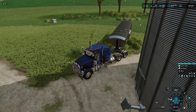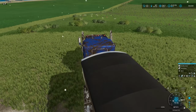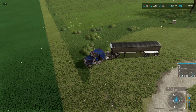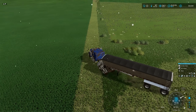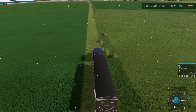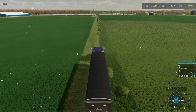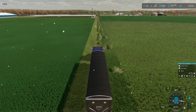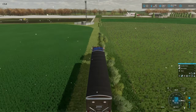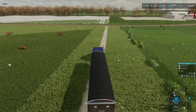And I looked at some other sprayer mods. Don't want to go in the field. Don't go in the field. Oh, that's grass. Gosh, I was wondering why it was curved like that, but that was grass. So yeah, I looked at some other sprayer mods, and I actually found one I downloaded, and it would not fill out of the silo. It would only fill out of the IBC container. So I got rid of that and just decided to go with the big Rubicon.